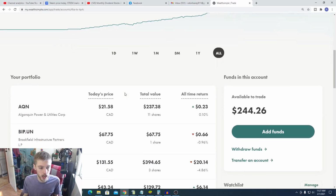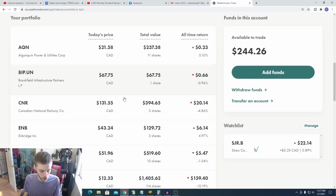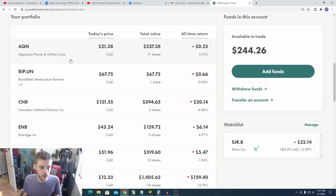So as you can see here are the actual monthly dividend stocks I have inside my portfolio. Now, they're not all monthly dividends. Some of them are quarterly. Some of them pay monthly, but I try to do a mix of the two. The first company I'm going to cover is Algonquin Utilities, a quarterly dividend Canadian stock.